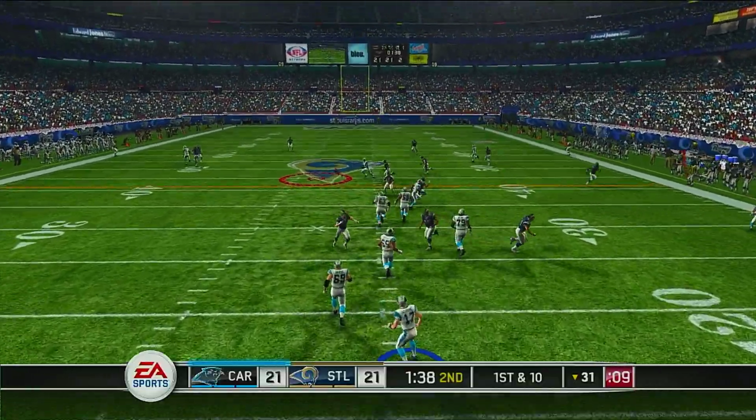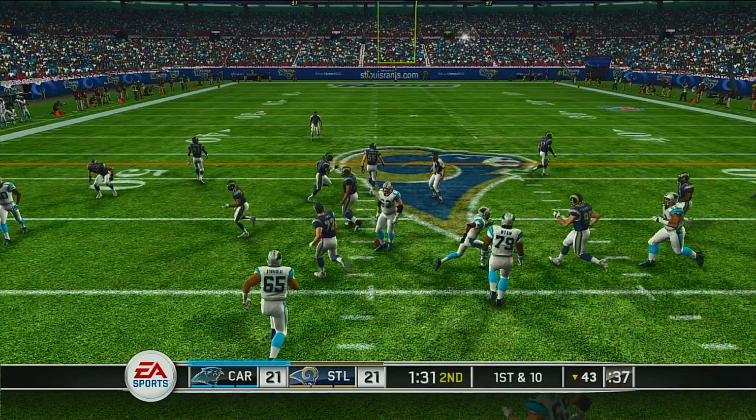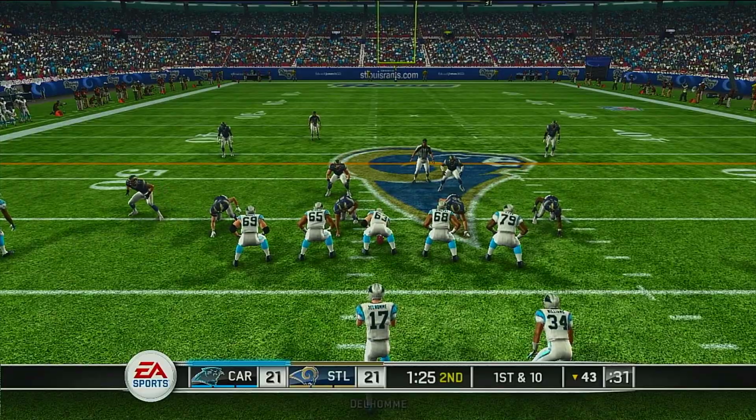He tries to scramble. Here's the throw. Tackle was made by Will Witherspoon. What happened there, Chris? Well, they got caught in man-to-man coverage on that play, and I couldn't tell if the defender slipped a little bit or not. Maybe he just got beat on the play.